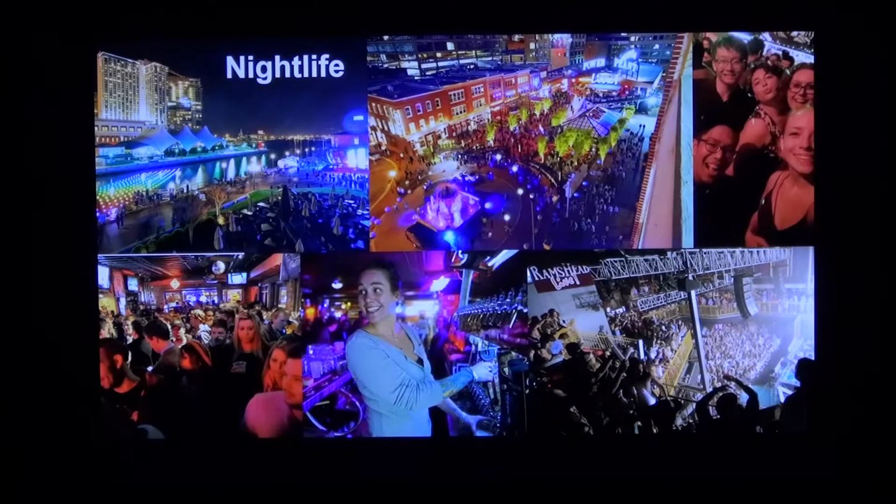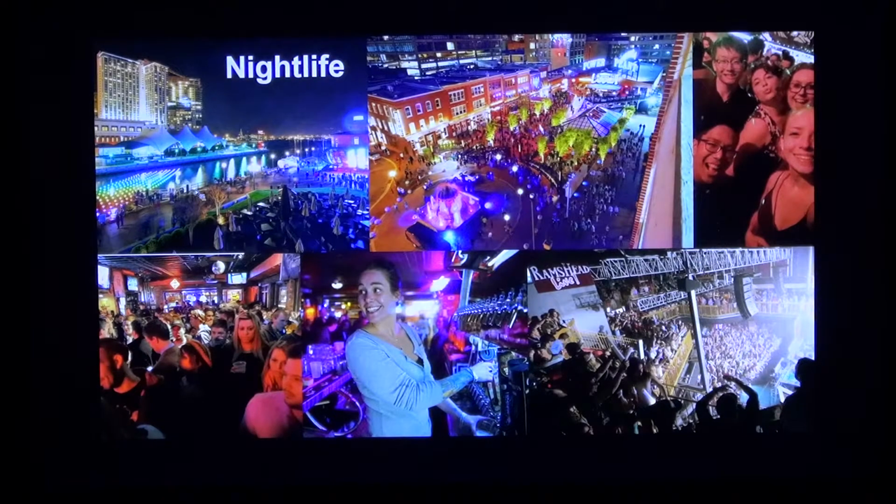So here's the nightlife. These are pictures of us going out, at Inner Harbor and Fells Point, and a picture of all the first years going out. As you can see, first years get to know each other pretty well because we hang out a lot. We have a lot of free time actually. We are not people who shut ourselves up in the lab and only do research.